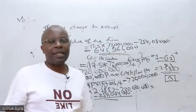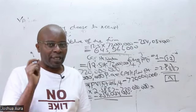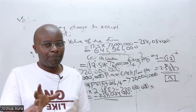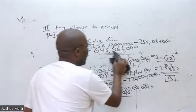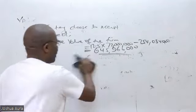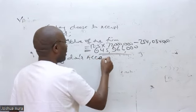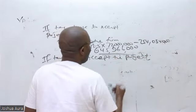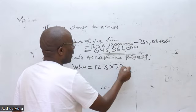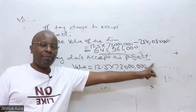But of course, you and I appreciate that it's always bad manners to accept projects whose NPV is negative. If you accept projects with negative NPVs, then the wealth of the shareholders will be reduced. So if I'm the one doing this, I'll tell them that if they do not accept the project because the NPV is negative, then the value of the farm will be the market capitalization, and then you are through with this question. The NPV will be 0 there.